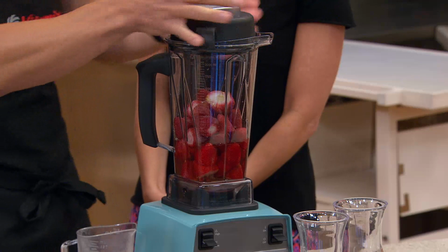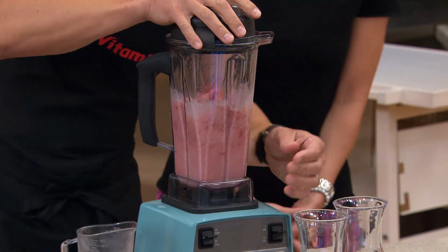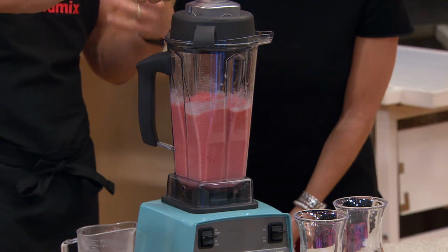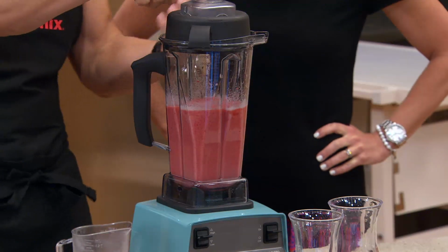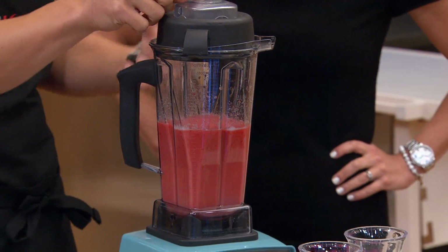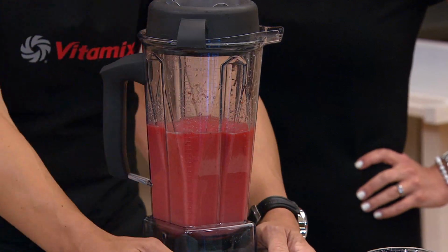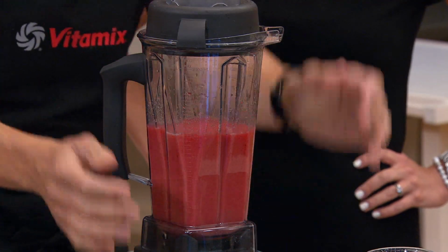Smells like rum. Smell good? Smell like rum. Yeah, it smells good. So again, we turn on the Vitamix because the power of the machine pulls the ingredients down. It's going to give you that blend that the other machines don't. When you go to a restaurant that uses Vitamix, this is what you get, and this is the reason they use it.